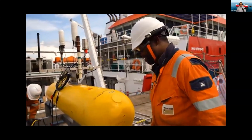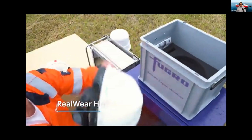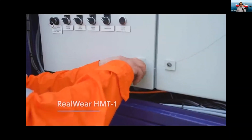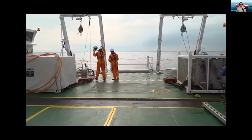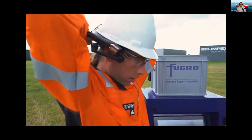The RealWear HMT1 headset meets our work and safety requirements. It allows us to work safely in extreme offshore conditions. The VR Expert team offered great advice in choosing the right hardware and accessories. They also helped us validating our case with extensive testing.